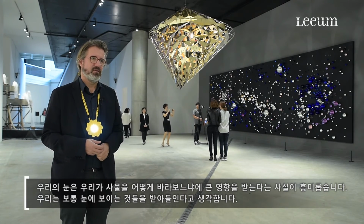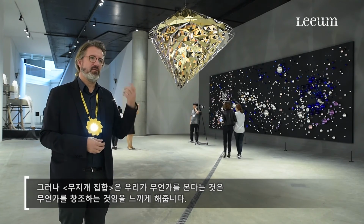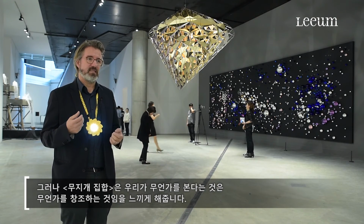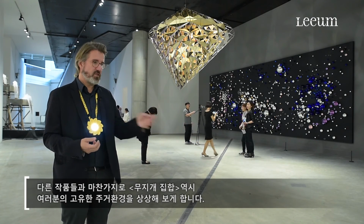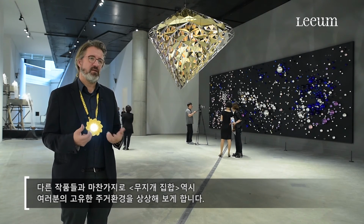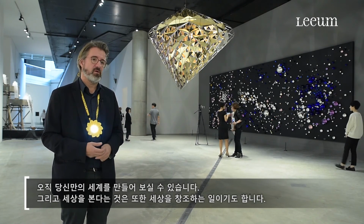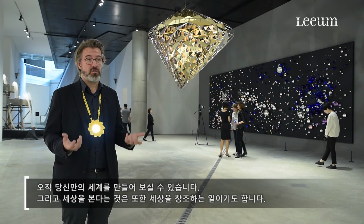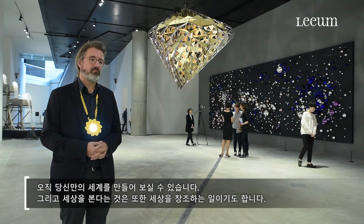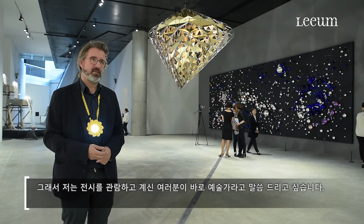We sort of think that when seeing things, we take things in. But with a rainbow, we could also argue that seeing things is actually like creating things. So just like the whole exhibition, the room with the rainbow assembly is very much like, well, you can make your own habitat, you can make your own world, and seeing the world is to some extent actually also creating the world. So I could argue that you are, when visiting the show, in fact, the artist.